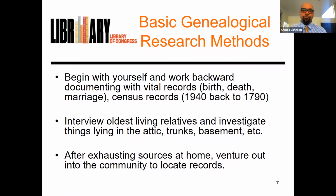Now, of course, after you investigate everything around the house, you want to get out and look at the community where your ancestors lived. Maybe the county courthouse will have records. You want to see if there's a local historical society, maybe a library like the Plainfield Library, a library that has genealogical resources for your particular area of interest. Okay, so of course, not where you live now, but where your ancestors lived. Maybe a genealogical society. And as I mentioned earlier, a local historical society.